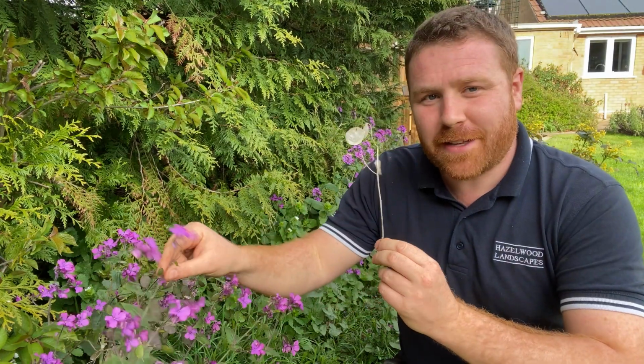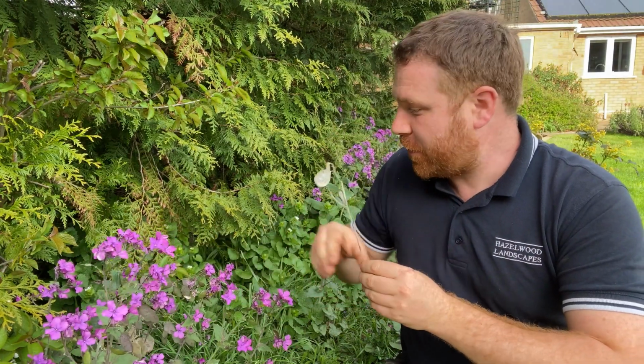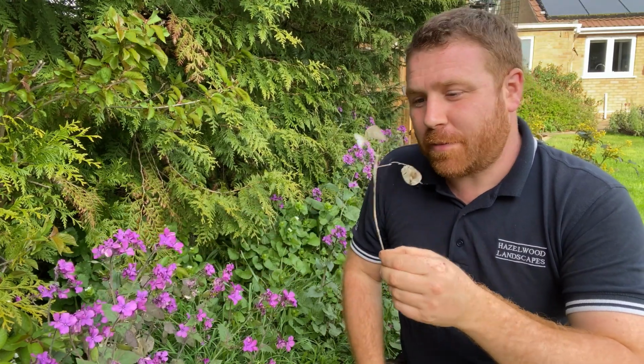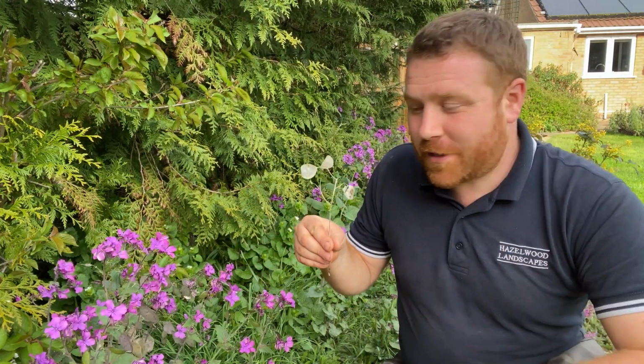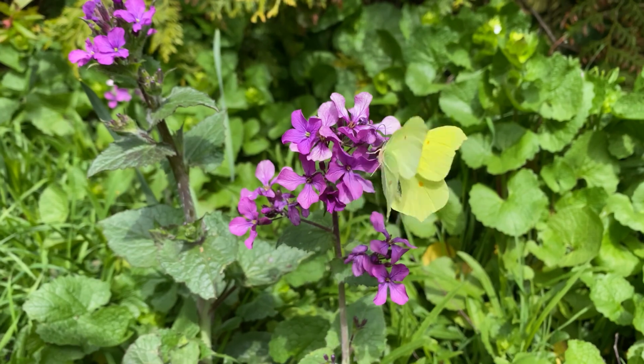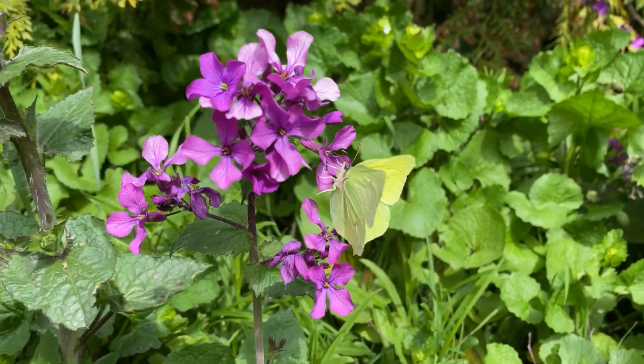This seed head, by the way, I ought to say, is not from this plant. Obviously this is from another plant that was situated very close, and these are therefore the offspring of these plants. So yes, really wonderful to see. And of course, a magnificent plant in terms of nectar. I had a brimstone on here yesterday, which I'll put a clip in of now. One of my favourite springtime butterflies, but also the orange tip, which are just starting to emerge now.